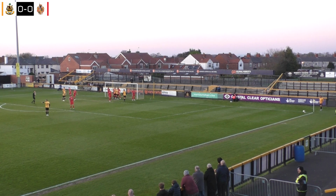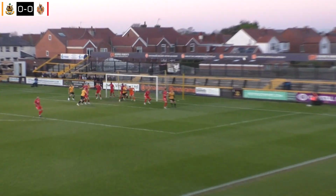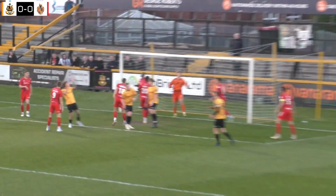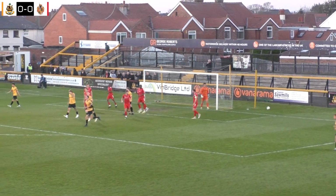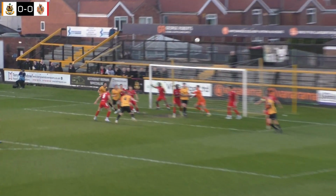Referee just having a chat with someone in the middle there before this corner can be taken, but it will come in now, and it's decent quality as well, and it's headed over the bar by Bainbridge, who got there 6 yards from goal, and his hands are on his head there. He thinks that's a decent chance by his reaction.